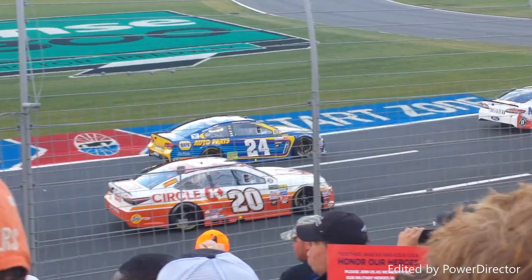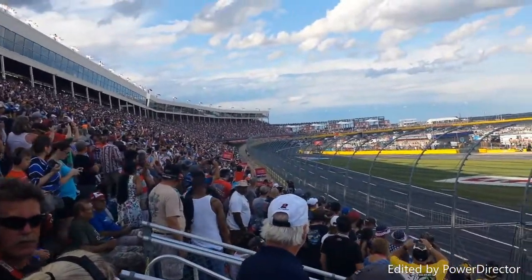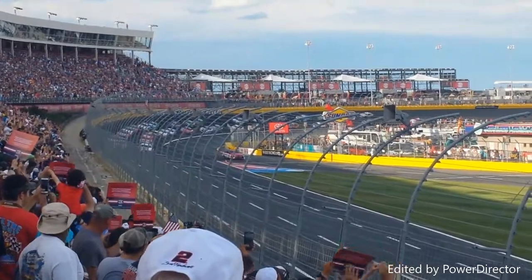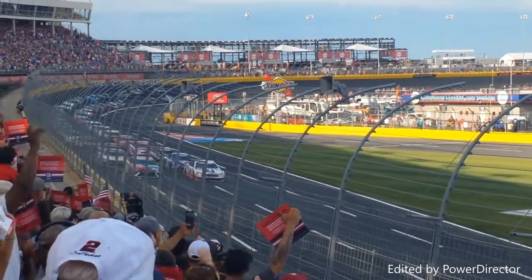Yeah, so. The lights are on. Here we go. And for the call to start the Coca-Cola 600, it is my privilege to call the 2018 race.